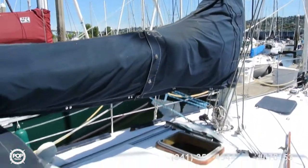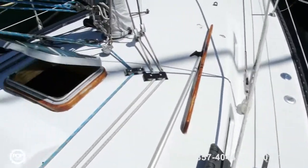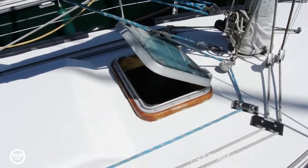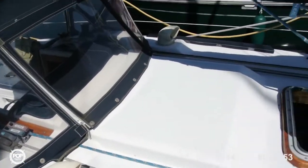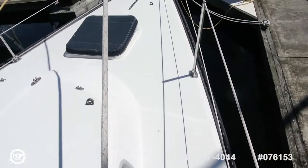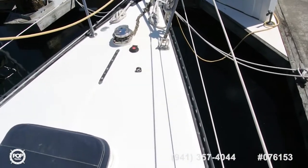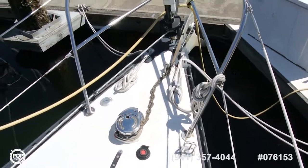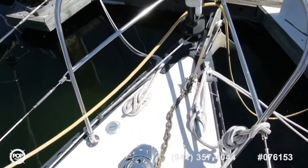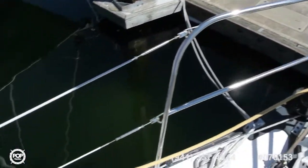Boom and sail cover. Again, we're just going forward on the top of the boat. As you can see, all the lines are led aft to the cockpit. Makes it easier to manage. Anchor windlass, makes it a lot easier to lift the anchor. 60 feet of chain on this anchor, and probably about 200 feet of line following it.